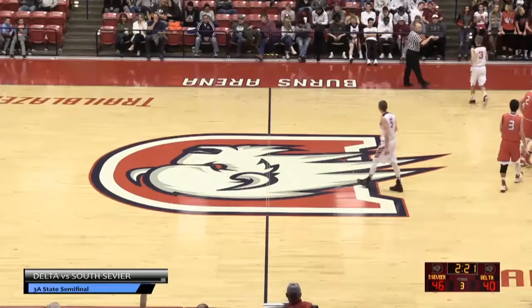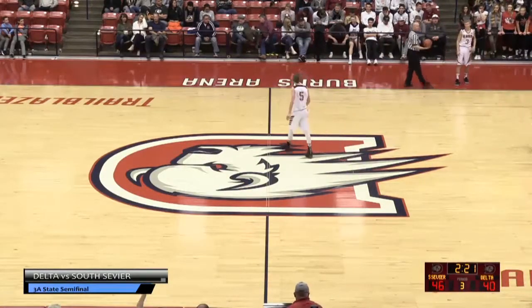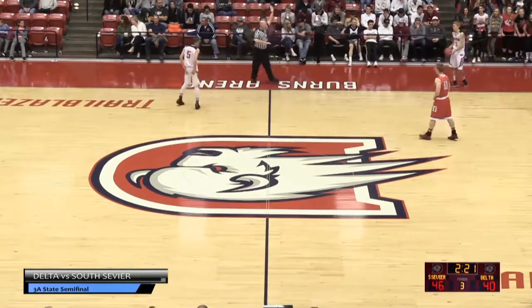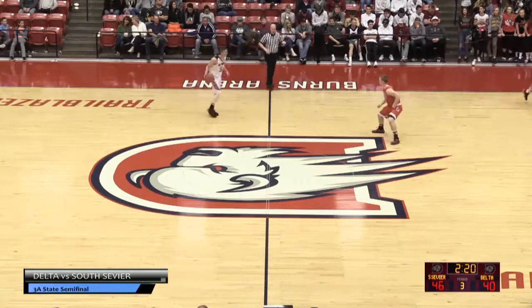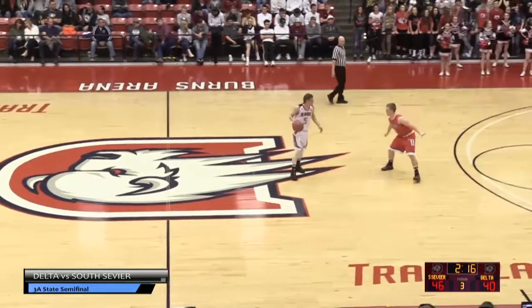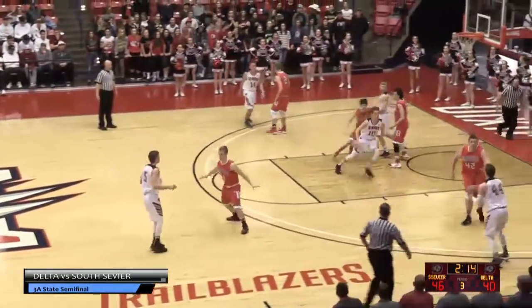And welcome back here to Burns Arena on the campus of Dixie State University. South Sevier basketball coming out of the Richfield Days In timeout. They lead Delta 46-40 on the Park South scoreboard. Temps has it in the backcourt. He'll bring it across the timeline, picked up by Jake Day, who checked in along with Dawson Dutson for Delta. Cade's King into the game for South Sevier.